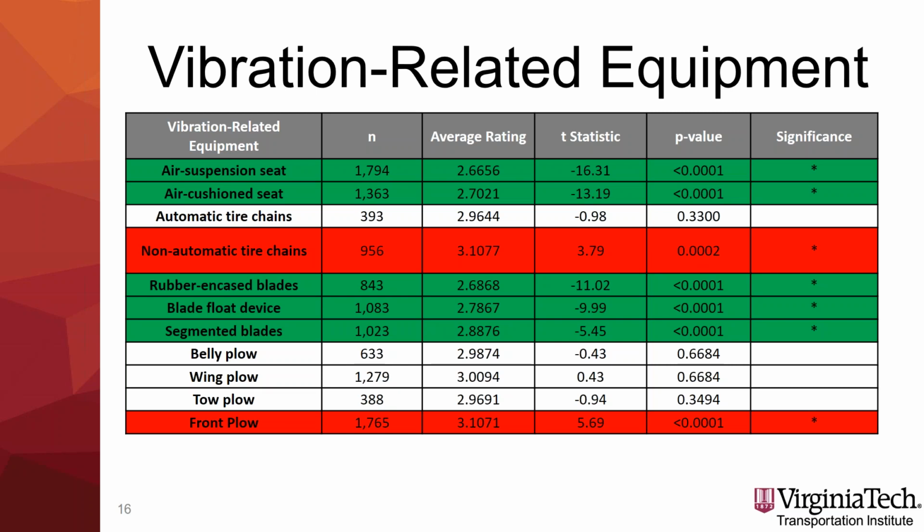The next column, called the T statistic, was the result of the statistical analyses. So basically, the higher the T statistic, the greater the impact. Negative T statistics were associated with decreasing fatigue, and positive T statistics were associated with increasing fatigue. And those pieces of equipment that are highlighted, either green or red, were the types of equipment that operators found significantly impacted fatigue. So if an equipment type is not highlighted, basically the operators said that it did not impact fatigue really whatsoever. So the green highlighted equipment types were found to be associated with decreased fatigue, and the red highlighted equipment types were found to be associated with increased fatigue.